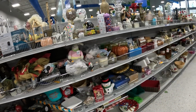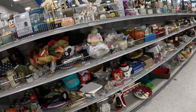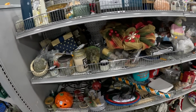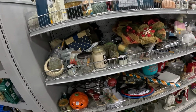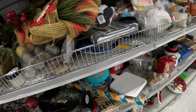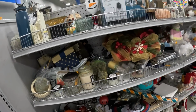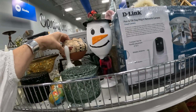I kind of think this is the holiday aisle mixed in with other stuff. I don't know why I didn't come down this aisle sooner. I am starting to look for Christmas stuff. I know it's kind of early in the year, but I do well with Christmas stuff. That's not Christmas, that's an elephant. All right, we have some Halloween thing. Oh, this is not Halloween.